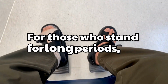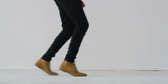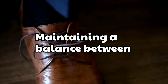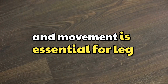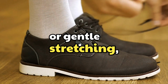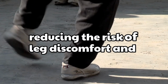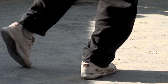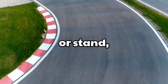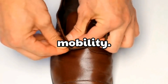For those who stand for long periods, shifting weight from one leg to the other, taking short sitting breaks, and wearing supportive footwear can help reduce strain on the legs. Maintaining a balance between sitting, standing, and movement is essential for leg health. Regular exercise, such as walking, swimming, or gentle stretching, can strengthen the muscles and improve circulation, reducing the risk of leg discomfort and serious health issues. By making small adjustments to daily habits and being mindful of how long they sit or stand, seniors can protect their legs and maintain better overall mobility.